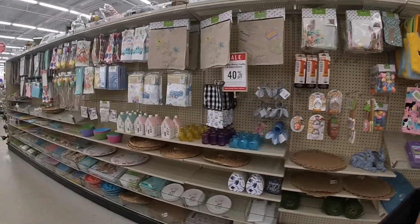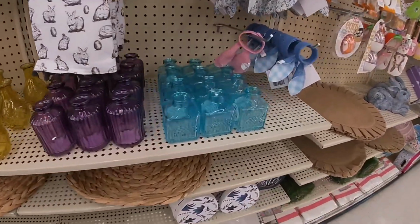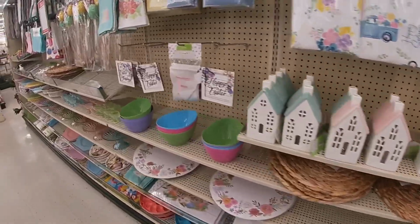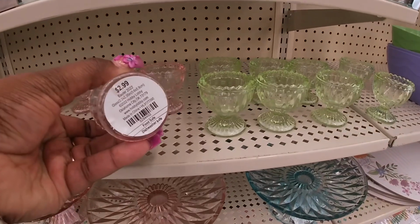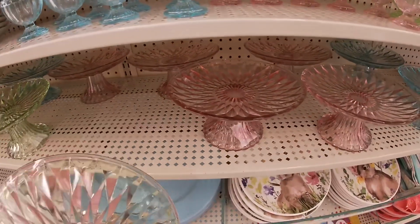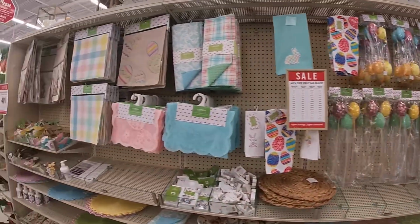So we are in Hobby Lobby and I am going to actually start off on the next row and show you guys some cute little Easter stuff. This is cute. How much are these? These are $3. Easter blessings. Look at these, they are $2.99. They have green, pink, and blue. And then they have these, they are $10. Got the pretty eggs.